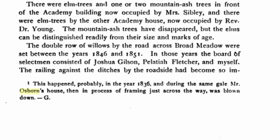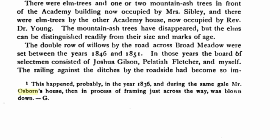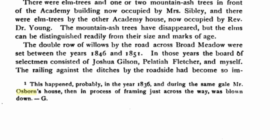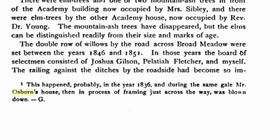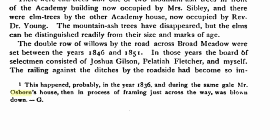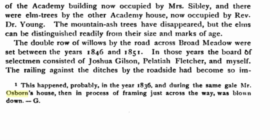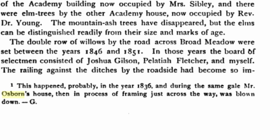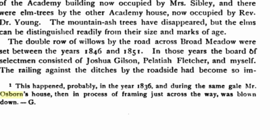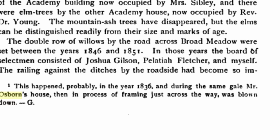Now, while working on this video and also getting online with the library's website and looking at some books that they have downloaded, I came across a tidbit of information that has helped me out immensely with the history of this home. On the bottom here, it mentions that Mr. Osborne's house, then in process of framing, just across the way, blown down, and it's dated 1836. So I now know that Mr. Osborne was instrumental in either building the front portion or the back portion of our home, and I only have 6 years that I need to close because I know it was not shown on an 1830s map. Don't believe everything you see and read.